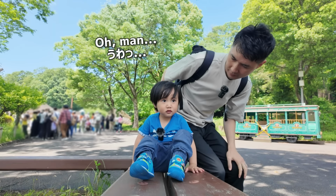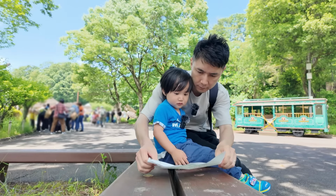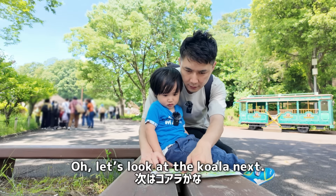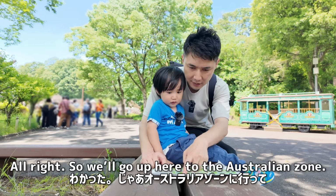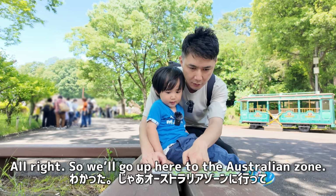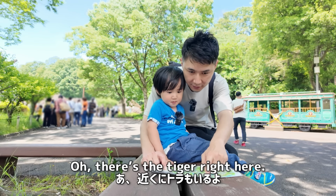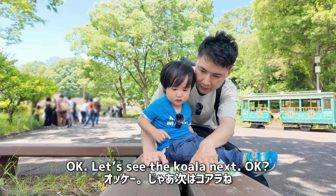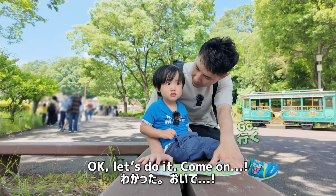Okay, you want to see the tiger next? All right, so we're here. We just saw the elephant. Oh, let's look at the koala next. Koalas are cute. All right, so we'll go up here to the Australian zone. And then I want to see the orangutan. Oh, there's a tiger right here. Okay, let's see the koala next, okay? You want to rest a little more or you want to go? Go. Okay, let's do it. Come on.